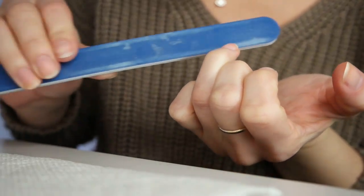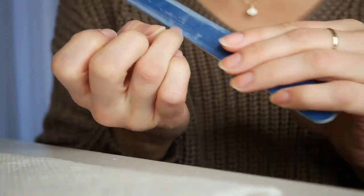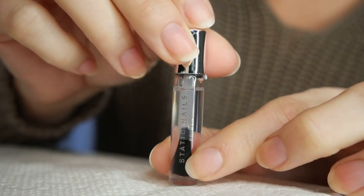I'm going to quickly file my nails before we get started. I did most of the prep before I began filming, but they do need a quick little file. Alright, here's the primer. I noticed that the bottle looked like it had leaked a little bit.